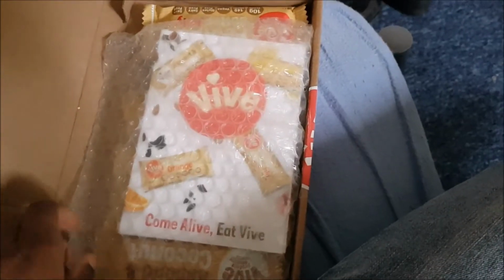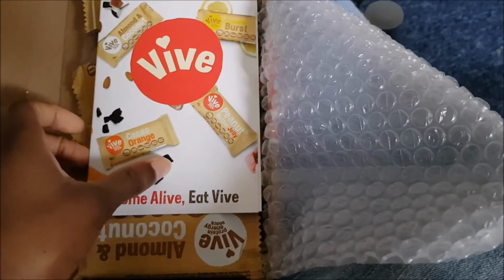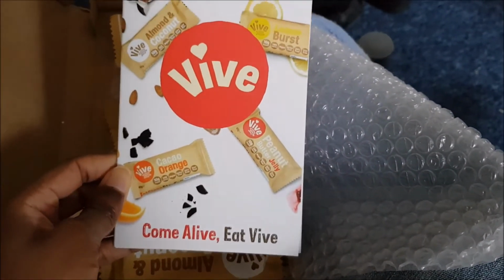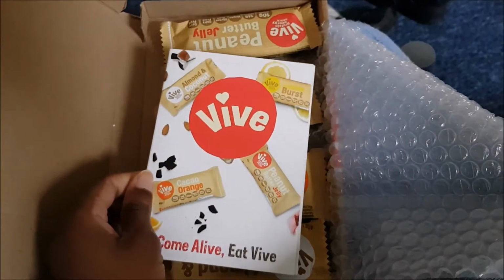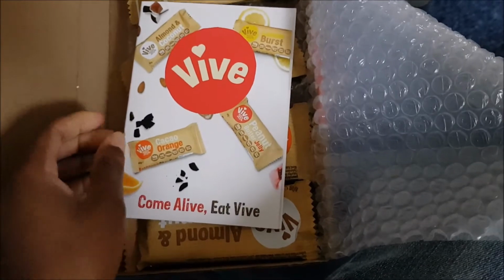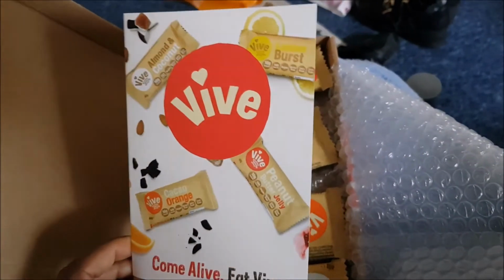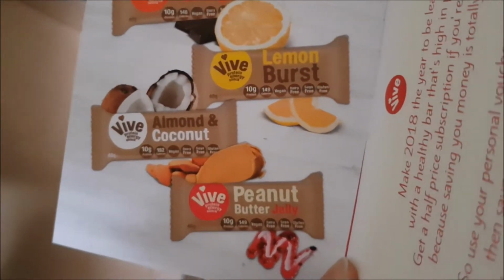Okay guys, I'm so excited to do this unboxing of Vive bars. I must have put in my order about 2 days ago and here they are. It's delivered by first class, so no wonder. I'm glad that it came so quickly because I really wanted to be trying these out. They've sent me cacao, orange, lemon burst, almond and coconut, peanut butter and jelly.